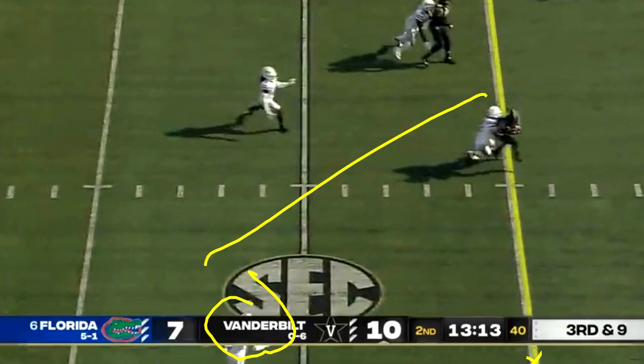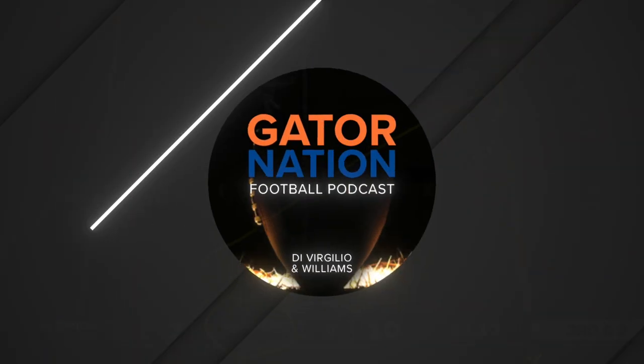So what is your goal? What are you trying to do as a team? What are you looking for? And how are you going to hold your team accountable for what they're putting on film?